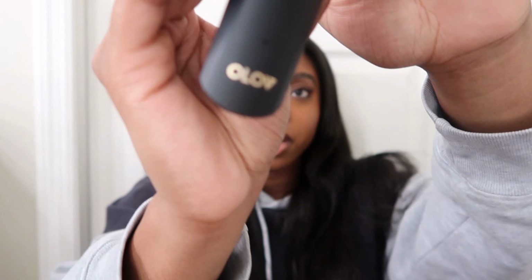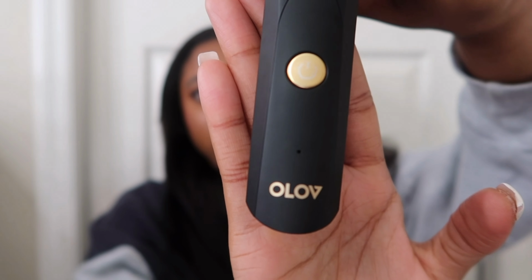For shaving, I use this razor. It's by Ovolove. I don't know how to pronounce this, but this is the brand. My boyfriend actually put me on to this because I did not know before. I used to use razors, and razors messed me up every single time.